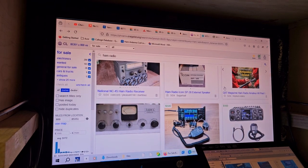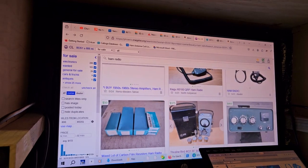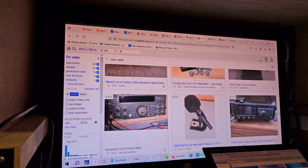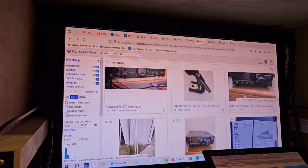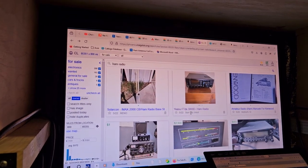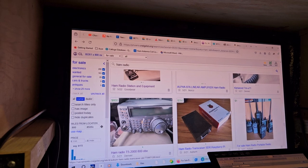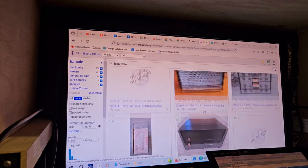So let's see. $500 for this radio, when it's $540 new. $450 for an SB220. I think that's a good deal. This thing's either sold or still on here. $1,200 for $750. And $3,000 for $1,200. A $520. An $800 TS2000. Don't buy it. They're junk. If you've had good luck with them, good for you, but the rest of us, we have not.